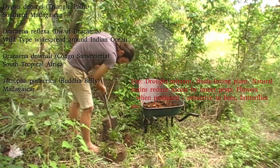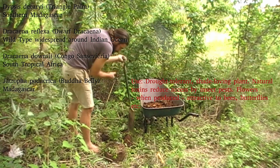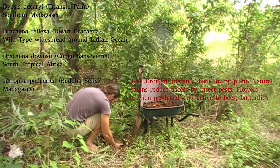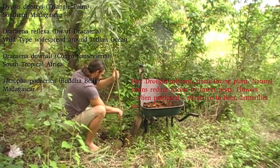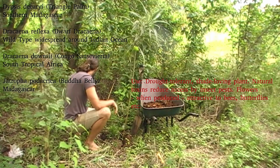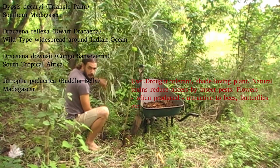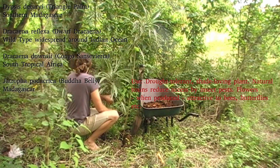I'm also putting in Jatropha podagrica, which is a Buddha belly succulent, which is not Madagascan at all, but it's so weird that throughout my childhood I assumed it was, and it comes up beautifully in shade. It has this wonderful coralliform flower, a bright red, beautiful flower in my opinion, and again it spreads quite nicely in shade. It's a nice toxic one which should stop anything too aggressive from attacking the palm.